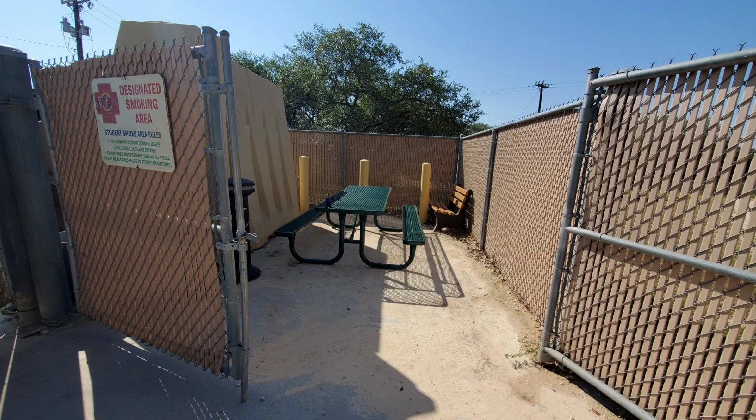For you hooligans, there is a smoke pit. It is out there by the dumpster. Naturally, they put you in the most pristine location if you want to smoke out there. So if you got your cigarettes, you got your vape pens, you got any of that stuff, there is an area for you to smoke out there. It is not covered, so if it rains, you're getting drenched.